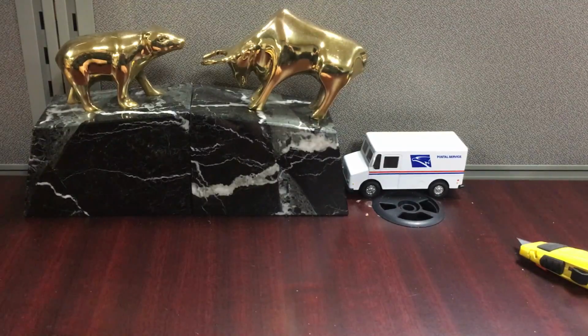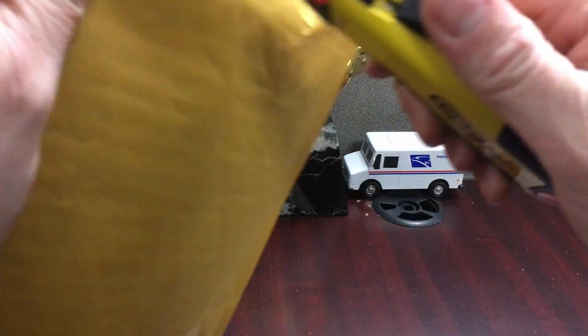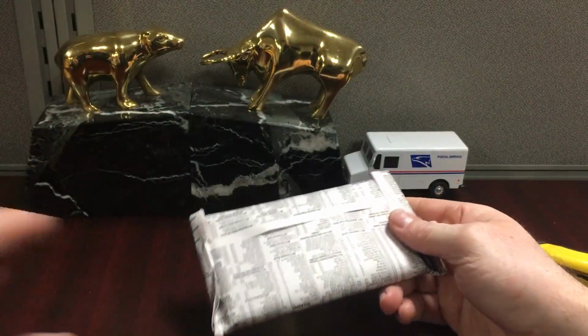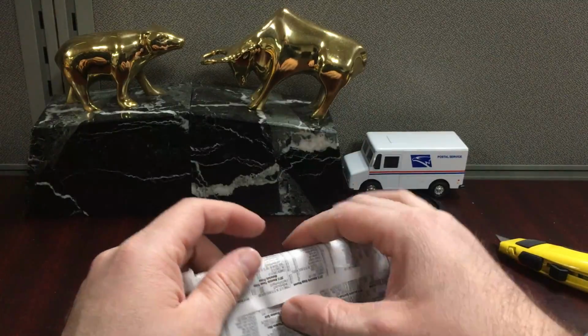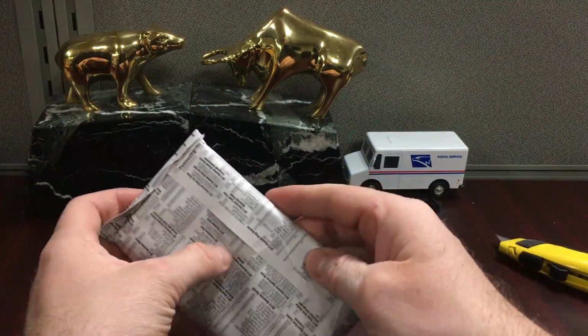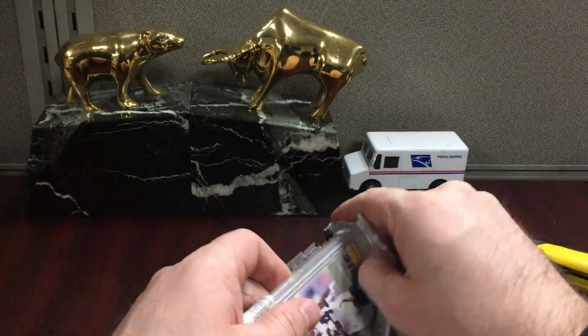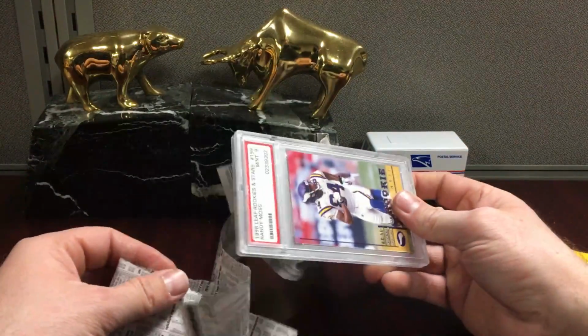So that's an Andre Johnson. He's kind of been forgotten in the hobby. He's been out of the league for a year or two, and collectors have moved on. Now the question is, will he be in the Hall of Fame? I'm going to say yes. It might take a while to get him in, but I think he should get in.